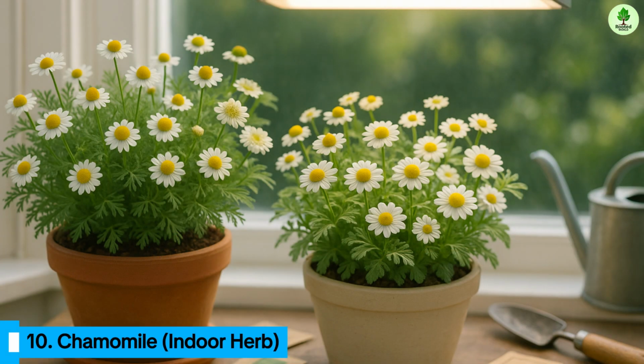10. Chamomile. Chamomile isn't just tea. Growing it indoors adds a calming presence. The smell alone feels relaxing. It needs bright light and light watering. Harvest flowers once they open fully. Dry them for tea or simply enjoy the plant as is.